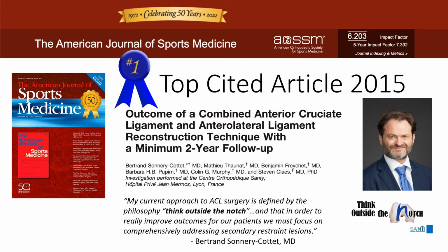This evolution in practice has allowed a retrospective, long-term, matched pair series which has confirmed that this strategy has really been important in improving outcomes. In this series, we demonstrated that the risk of graft rupture is greater than 5-fold higher in those who underwent an isolated ACL reconstruction in this time period.